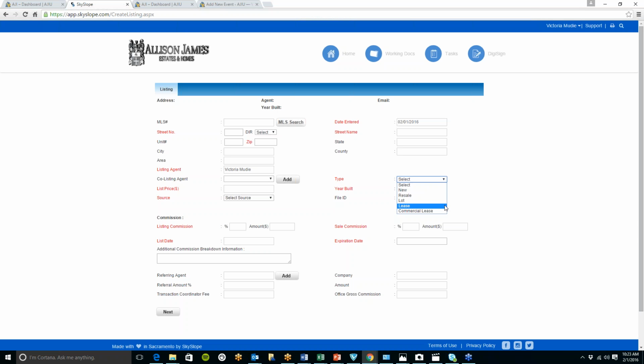I do want to emphasize that as a policy, we do not permit property management at Allison James, so you cannot get any overrides on managing, on collecting rents, on evicting people. There's just really no money in that business, and tons of liability for us. So as a company, we decided we do not manage property. However, you can advertise a property for lease for a customer and collect a one-time commission upon successfully leasing it. And then, of course, commercial lease is basically the same situation there, only with the commercial property.